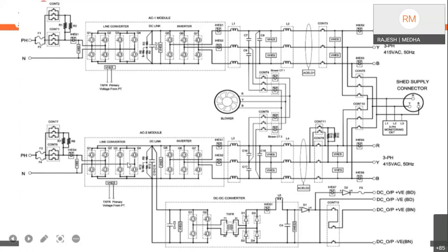And from the aux converter DC link, a tapping is taken to the DC-DC converter, and this 630 volts DC converts back into 110 volts DC for battery charging and to provide the supply to all the 110 volts DC loads. Okay, so this is about the auxiliary power supply.